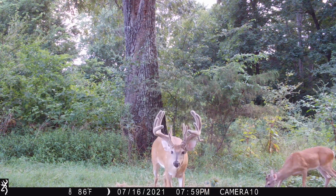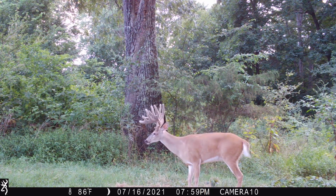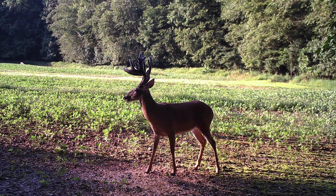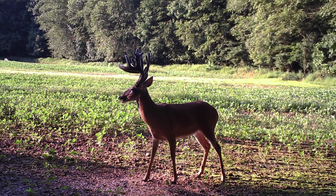So my buddy's sending me pictures of this deer all summer. It's a deer that he has nicknamed Corona because the year before on one of his G2s, he just had a crown that looked like the Corona crown. So that's his name, Corona. So we're gonna try to find Corona.